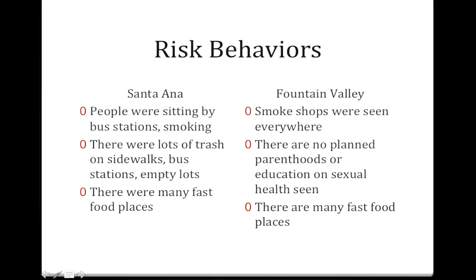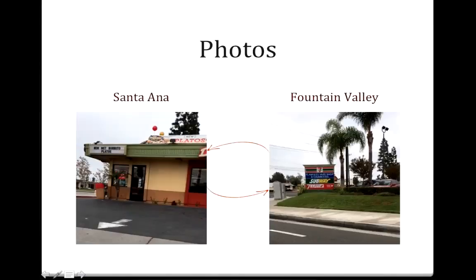The risk factors that are seen in Santa Ana, people were usually seen sitting by bus stations smoking. There's also a lot of trash on the sidewalks, bus stations, and empty lots. Also, there are many fast food places. In Fountain Valley, smoke shops were usually seen everywhere. There's no Planned Parenthoods for sexual education, and there's also many fast food places as well. Here's some more photos.